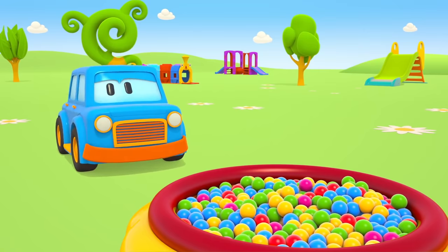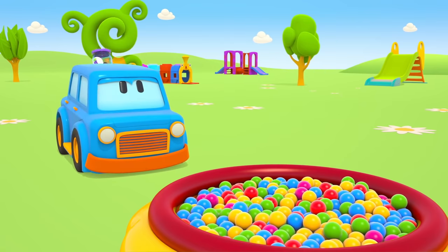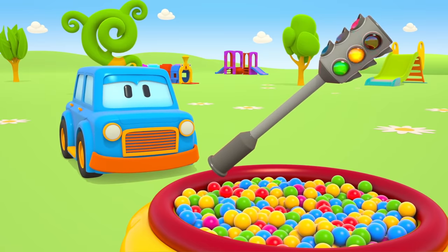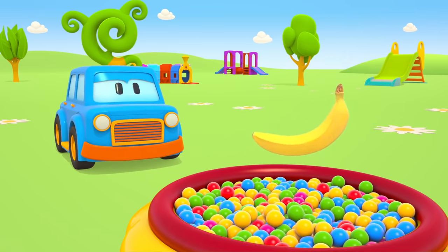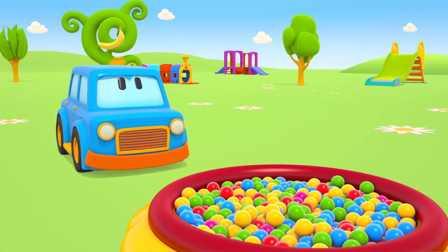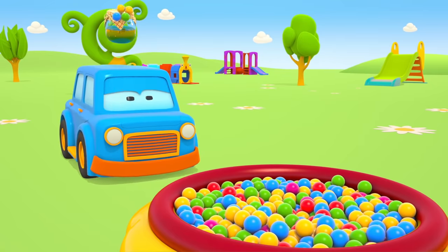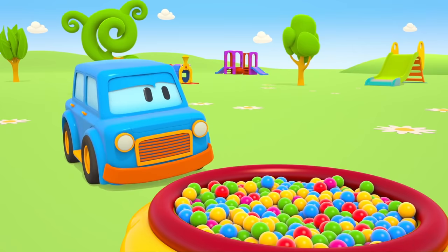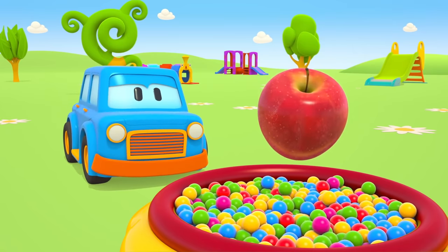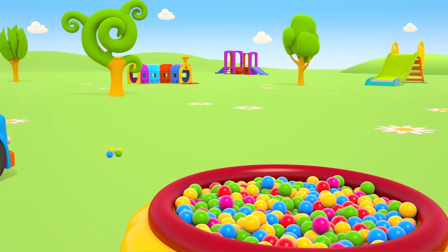This is Max. What's he looking for today? Raisins. Banana. Honey. Apple. So many items. I wonder what the clever cars will make.